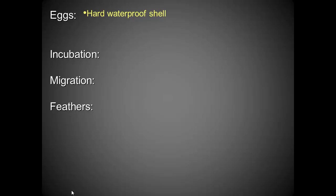Because they're laid on dry land and not in the water, they need to keep that nice, moist environment inside an egg. That's the purpose of eggs. Basically, you brought a little bit of the water onto land in that egg.